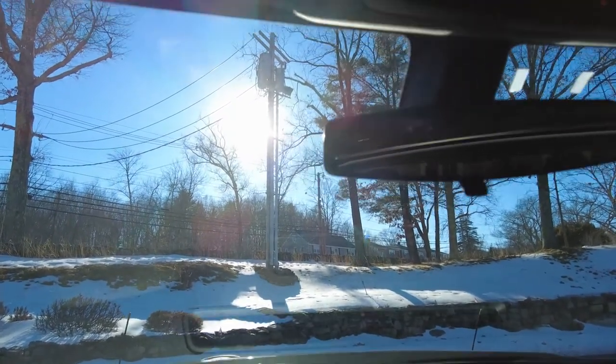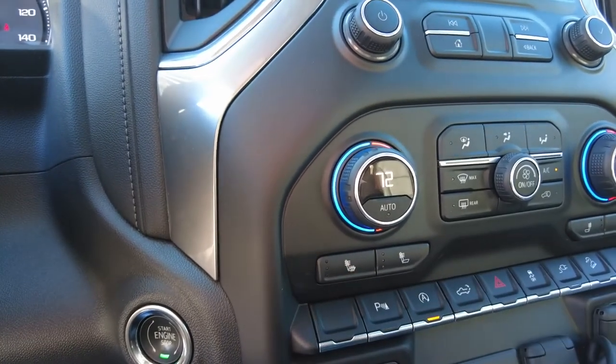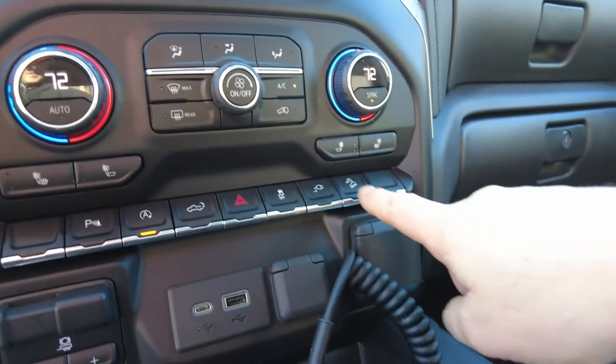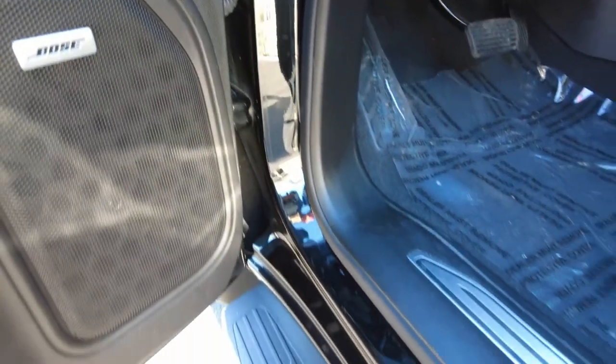Heated steering wheel. Check this out. Right there. Heated seats, of course. And you can control the heated seat for the seat back and seat bottom or seat back only. Here's the hill descent control. And a bunch of power outlets, Bose sound system. And look at how clean the sill plates are.